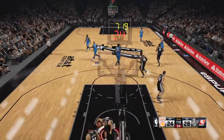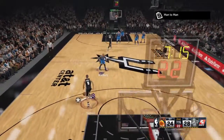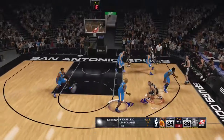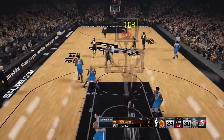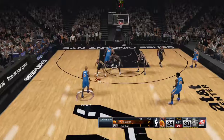Tony Parker, I don't think there's any question the best player ever to come out of France. In fact, back in the summer of 2013, he led France to the Euro Cup championship in Slovenia. Just a terrific performance there for Parker. And another basket for San Antonio. He shot the ball exceptionally well as they've built this lead for themselves here.